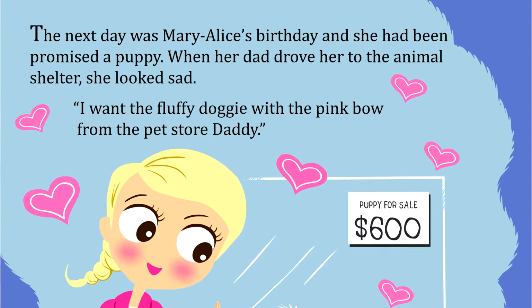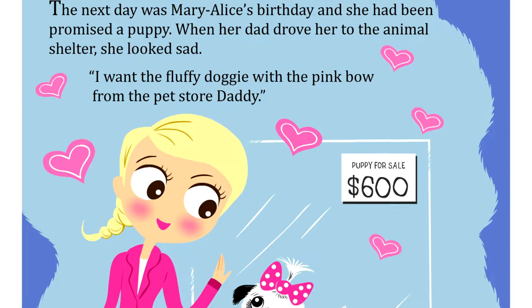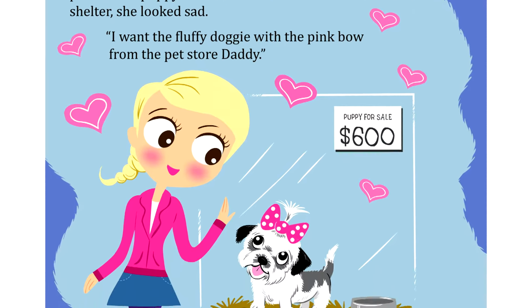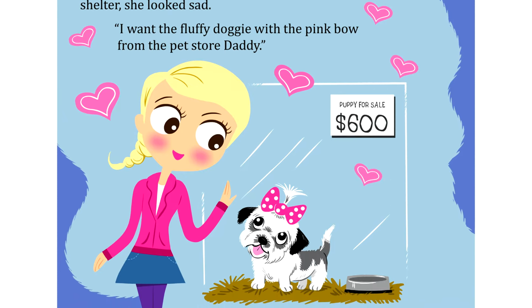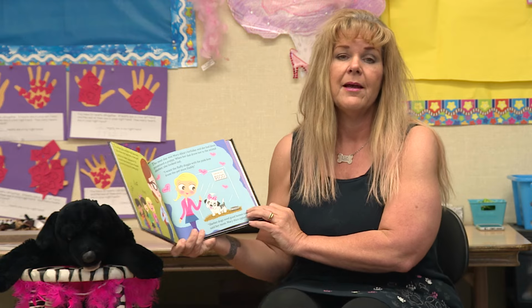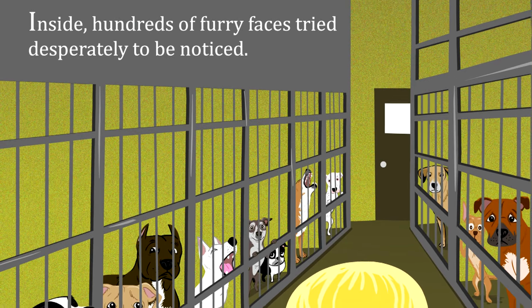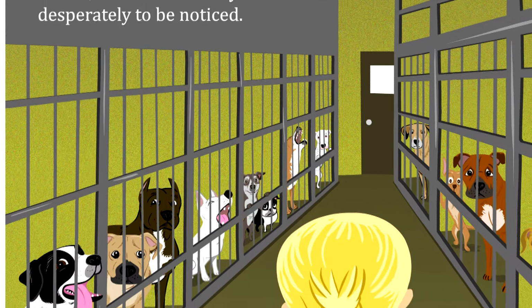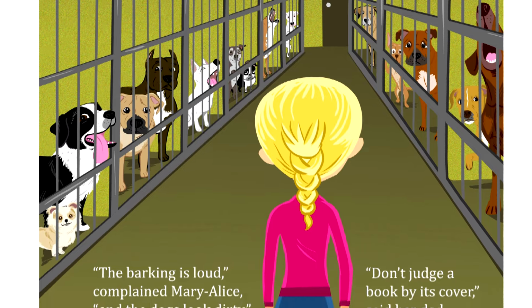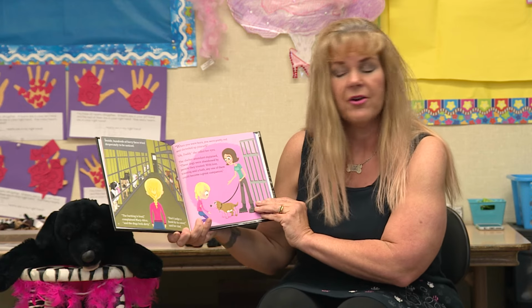The next day was Mary Alice's birthday, and she had been promised a puppy. When her dad drove her to the animal shelter, she looked sad. "I want the fluffy dog with the pink bow from the pet store, Daddy." "Shelter dogs need good homes too," said her mom. Mary Alice sighed. Inside the shelter, hundreds of furry faces tried desperately to be noticed. "The barking is loud," complained Mary Alice, "and the dogs look dirty." "Don't judge a book by its cover," said her dad.